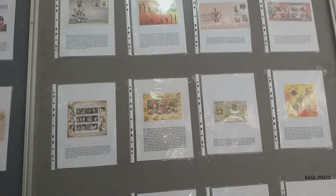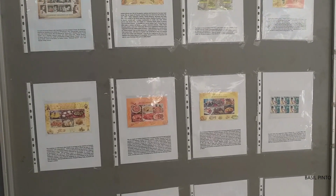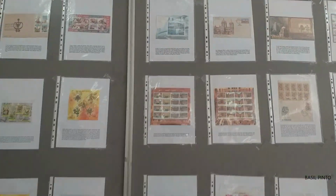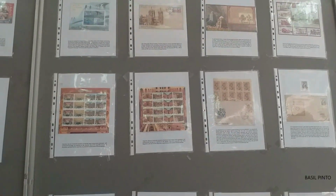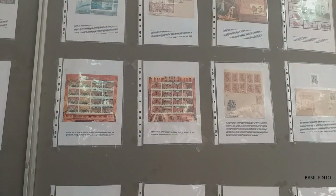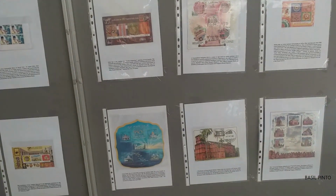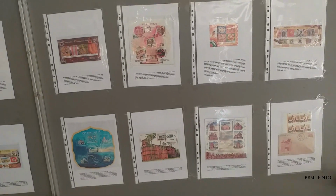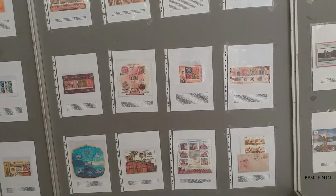See the popular miniature sheets that the Department of Posts India has released in recent years, like the Indian cuisine. You can see miniature sheets on the landmark bridges of India, heritage structures, stepwells, handicrafts of India. It depicts the diversity that India is renowned for the world over.